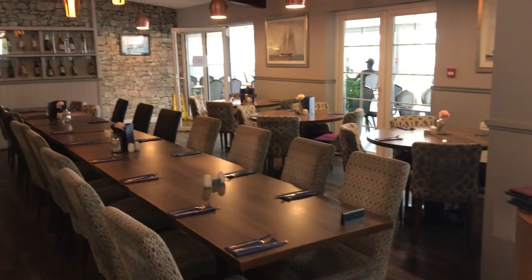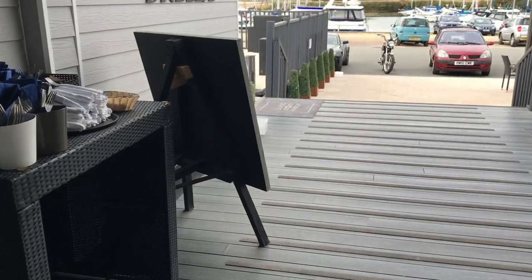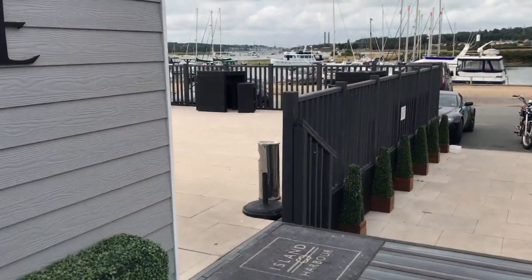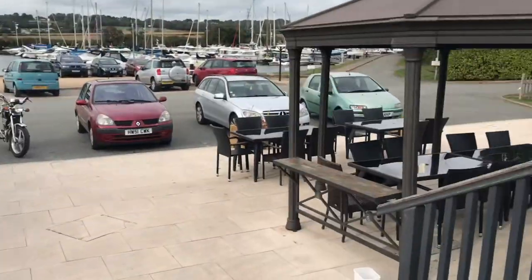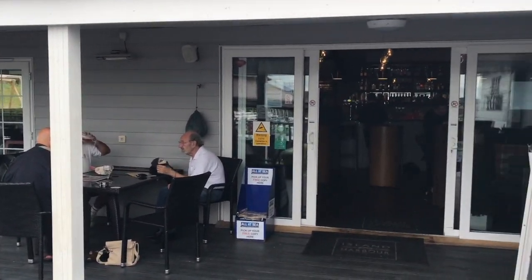Outside, the breeze. Nice selection of drinks. Really nice seating area. And this is table service for later in the day. Outside seating area, really quite pleasant, looking out over the marina. Really quite a nice lunch stop. Plenty of external tables and some heaters.